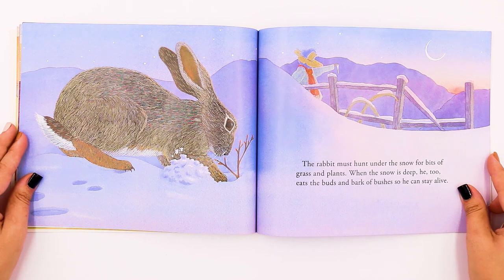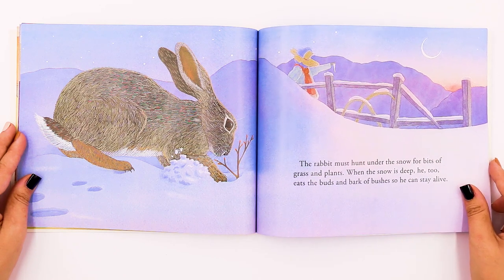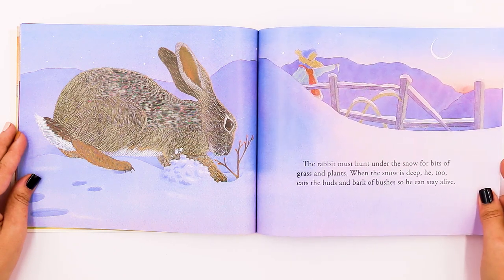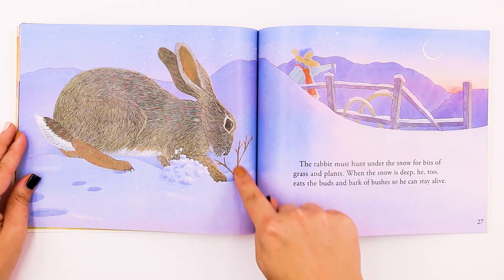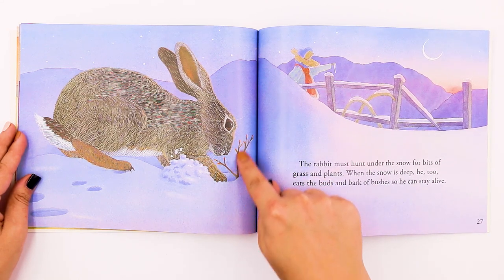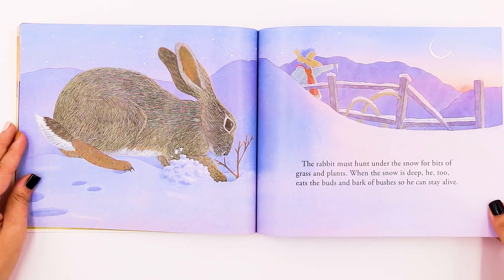The rabbit must hunt under the snow for bits of grass and plants. When the snow is deep, he too eats the buds and bark of bushes so he can stay alive. See, it's sticking out of the snow. He only had to dig down a little bit in order to get the parts of the twig.